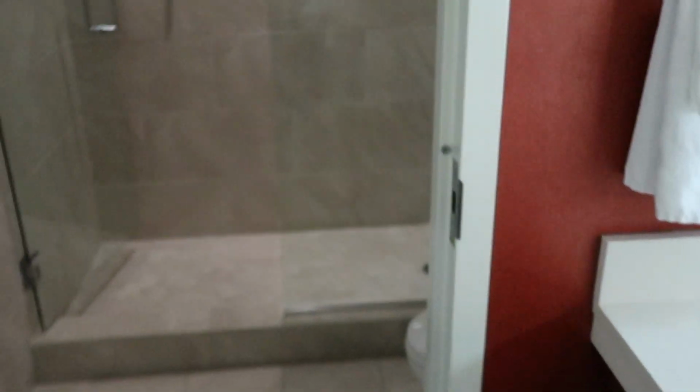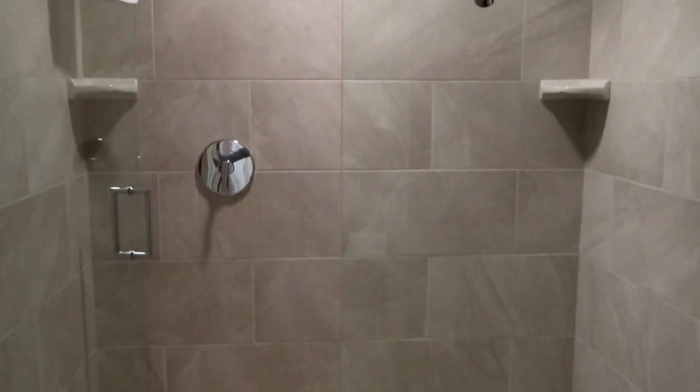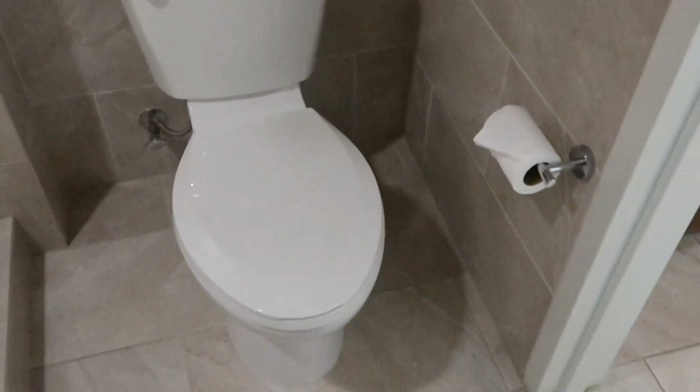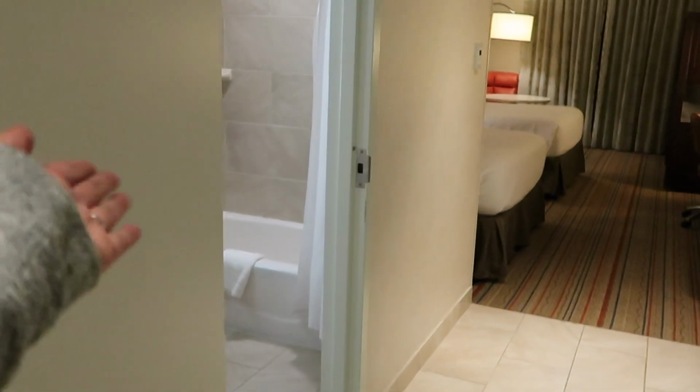So let's open this door. And we've got a shower. It is so pretty, you guys. Nice and roomy. And this is also where the toilet is. Okay, so I've showed you the bathroom, which is on the left.